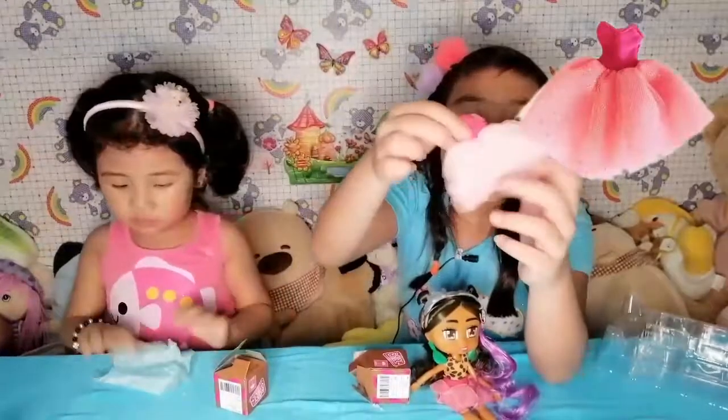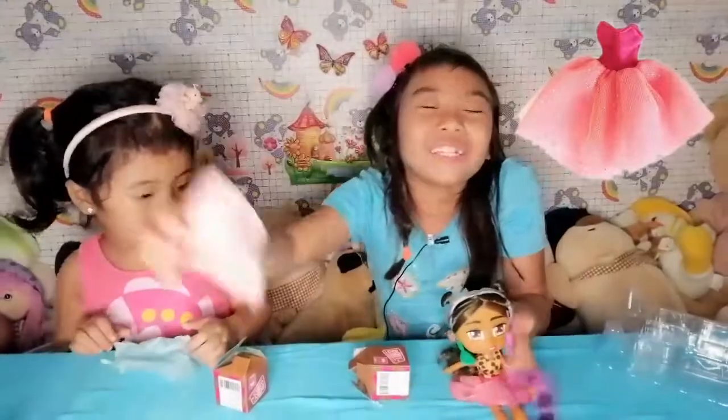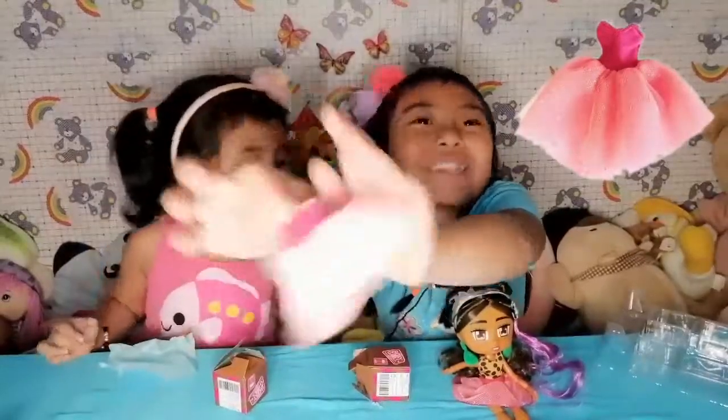Guys, look, it's a pink dress. Yay, finally I can wear this to her. And I can change her dress. It's a pink dress with a white skirt.